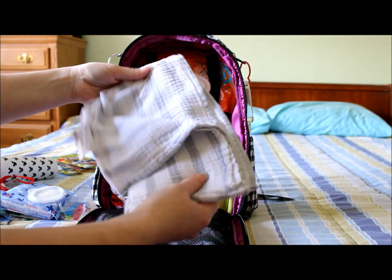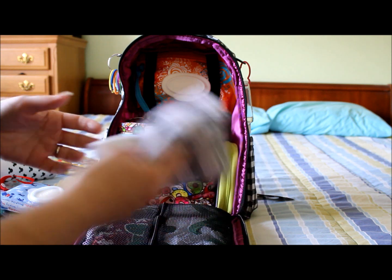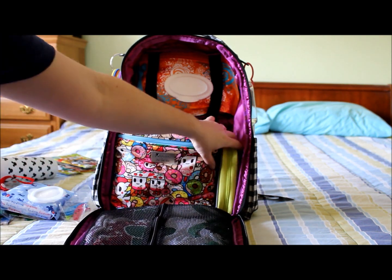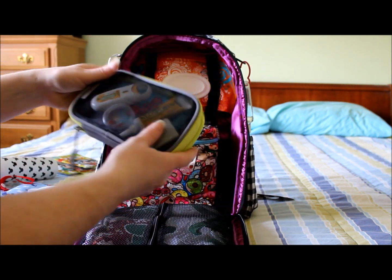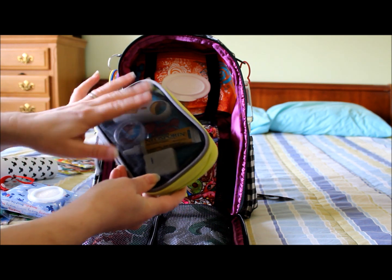My daughter, she likes a blanket. So when she starts getting tired or anything, she was in the stroller, I just give her the blanket. My youngest. And then this is a Travelon packing cube, and I use this just as a first aid kit.